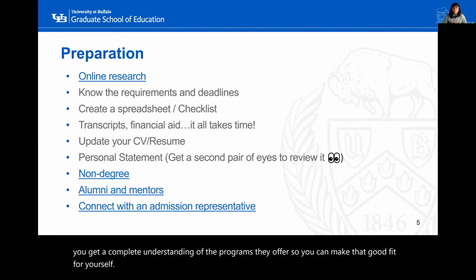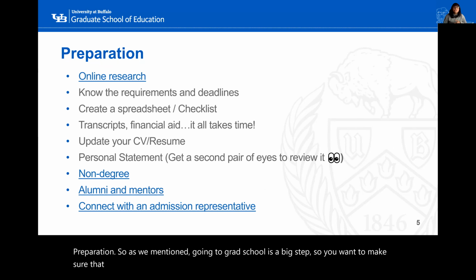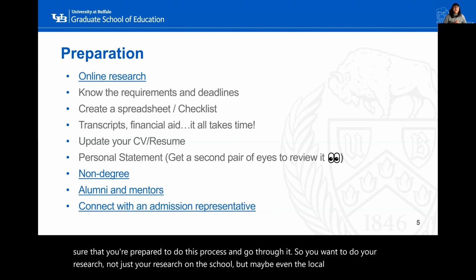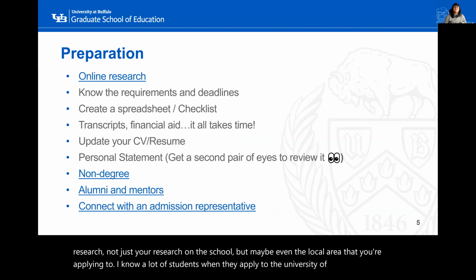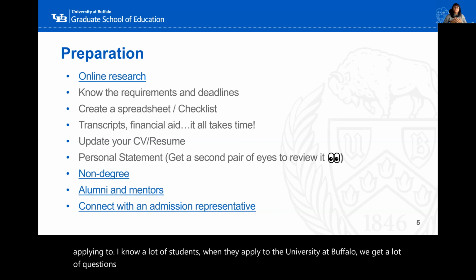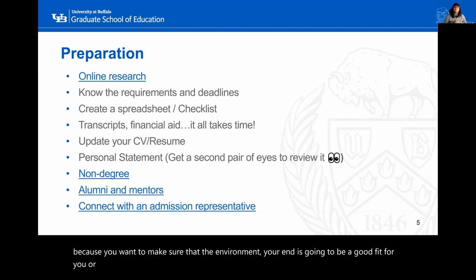Preparation. So as we mentioned, going to grad school is a big step. So you want to make sure that you're prepared to go through this process. So you want to do your research. Not just your research on the school, but maybe even the local area that you're applying to. I know a lot of students, when they apply to the University at Buffalo, we get a lot of questions about the Buffalo area, the Buffalo weather. And these are great questions to ask because you want to make sure that the environment you're in is going to be a good fit for you, or that you're ready for that kind of environment.